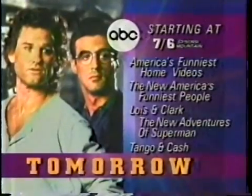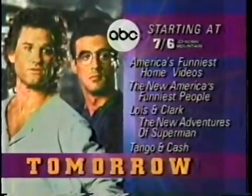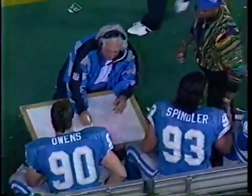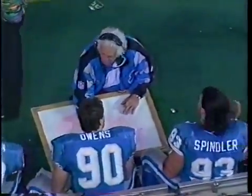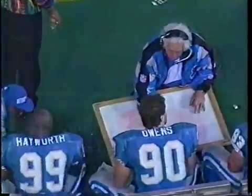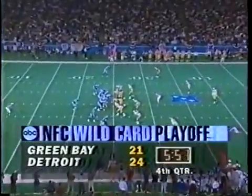So the ball at the 25, first down, the Lions. Now the Packers bring in Sammy Walker defensively as a 5th defensive back, and they take out Bryce Popp. No, they take out John Jerkovich. Clock running at 5:59 left in the game. The Packers trailing 24-21. Is there a miracle finish here for Green Bay?